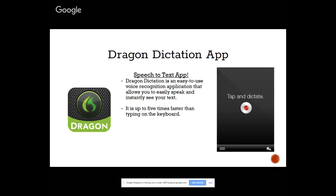But again, this is the Dragon Dictation app, and students can use this for various purposes. And again, it's been proven to be up to 5 times faster than typing on a keyboard. And some students really enjoy talking into it. It's a good way for them to record any conversations they have with each other and have it documented.